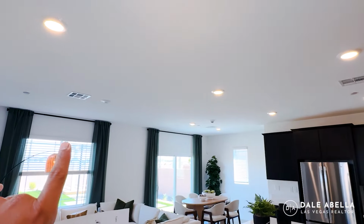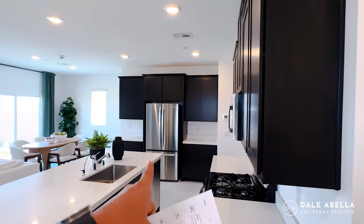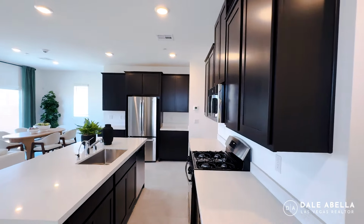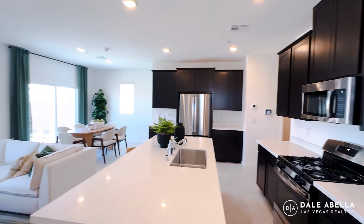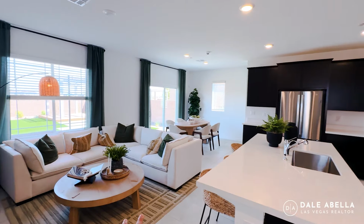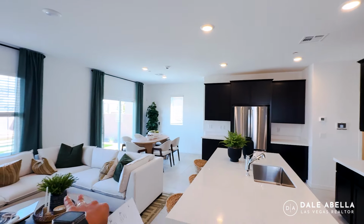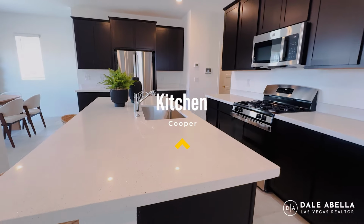Like the lighting that you see, pre-wired ceiling fans, that's all included. The refrigerator is included. The washer and dryer is not included, okay? But yeah, this is what you see as soon as you walk in. Yeah, so you got your dining room, living room, kitchen, okay? Good sized island.